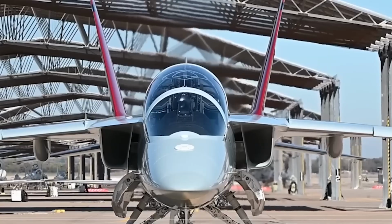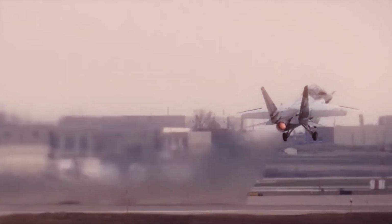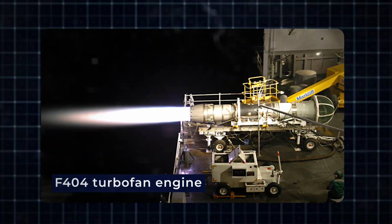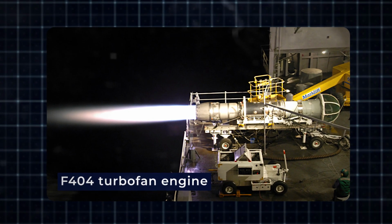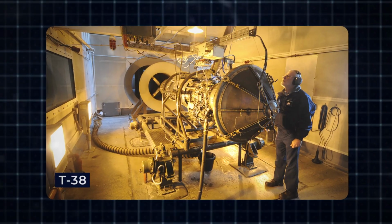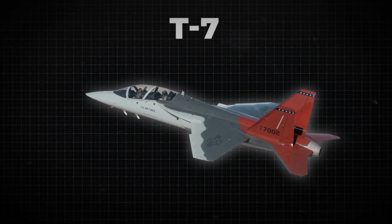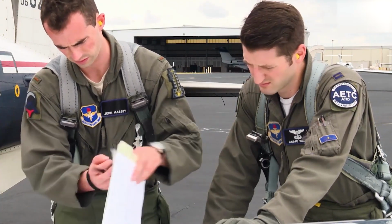The T-7's design emphasizes versatility and advanced capabilities. It is specifically engineered for high-G maneuvers, high angles of attack, and nighttime operations. The aircraft's GE F404 turbofan engine generates triple the thrust of its predecessor, the T-38, offering exceptional performance. Additionally, the T-7 is designed with future adaptability in mind, allowing it to take on roles like aggressor training or light attack missions. The Red Hawk also offers advanced training tools.